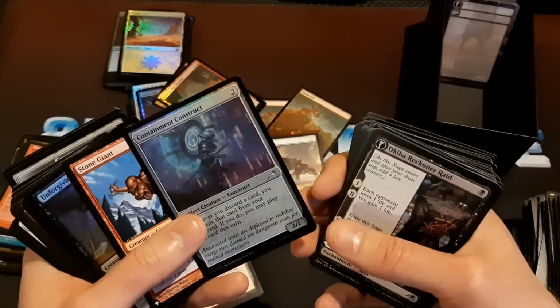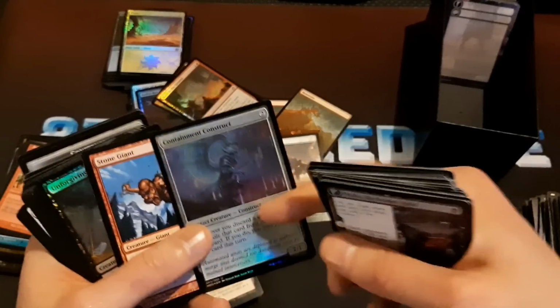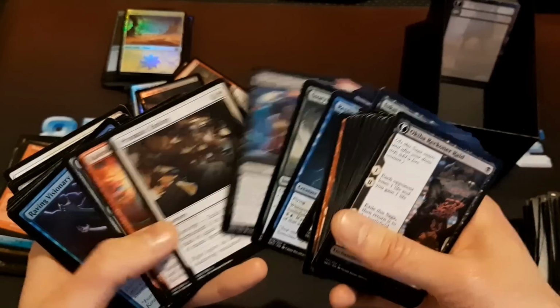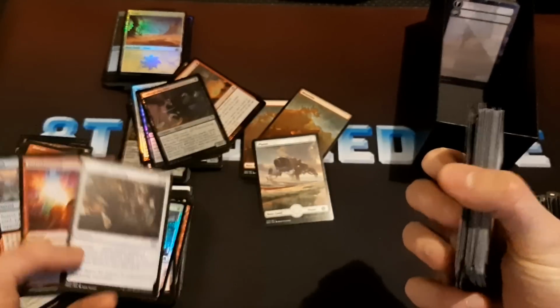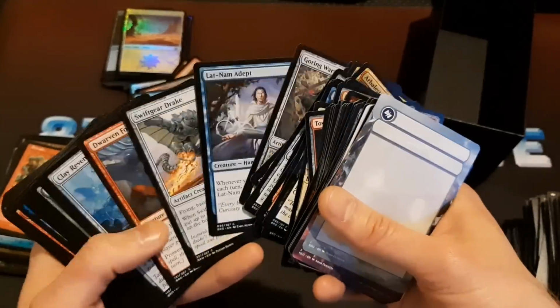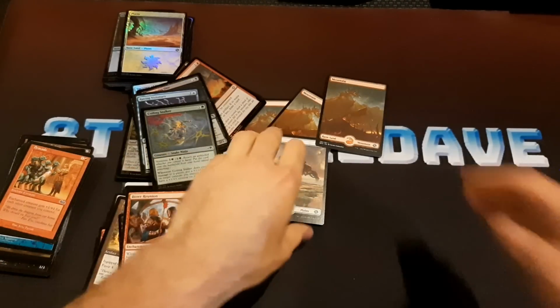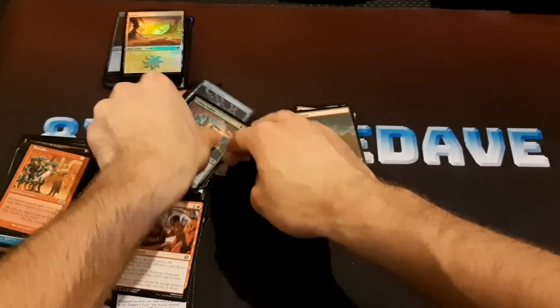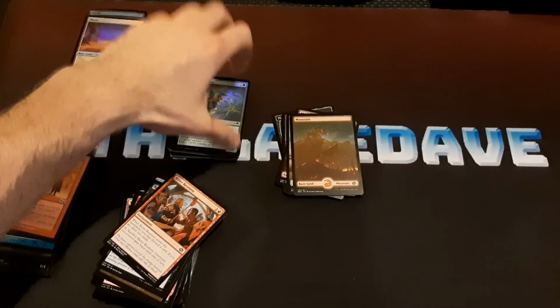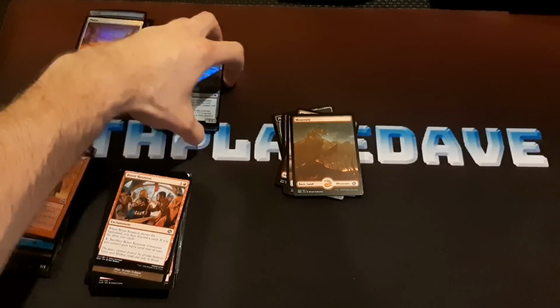Foil Containment Construct is pretty cool. It's one of the good uncommons from Kamigawa. It's a combo type of card. Prismatic Ending. Some Modern Horizons 2 stuff here. Some okay stuff in that box too, actually. Nothing huge, but some decent commons and uncommons that are buy listable, if nothing else.